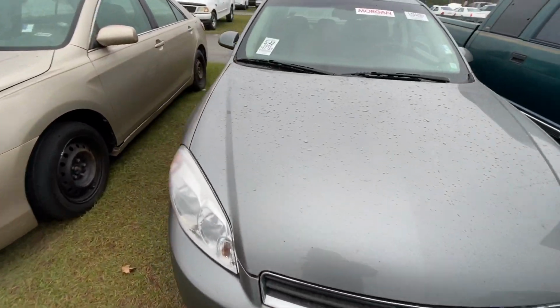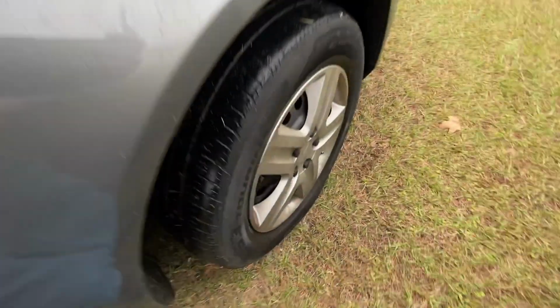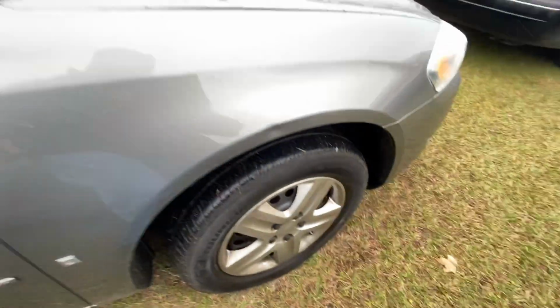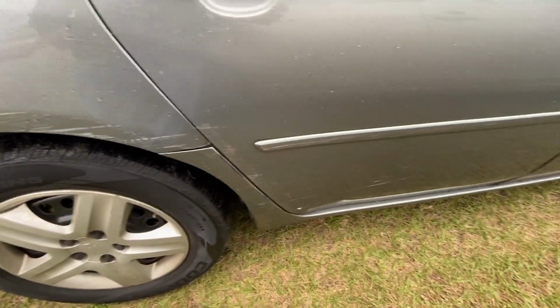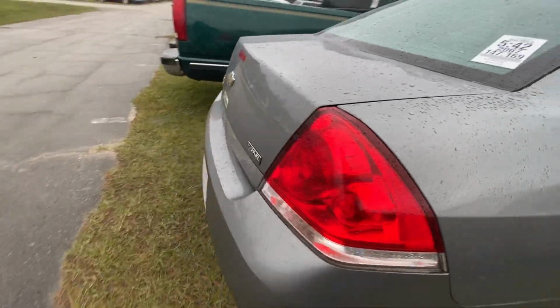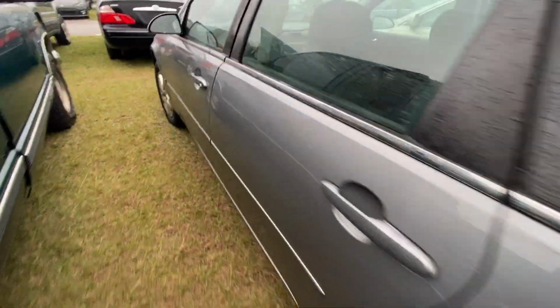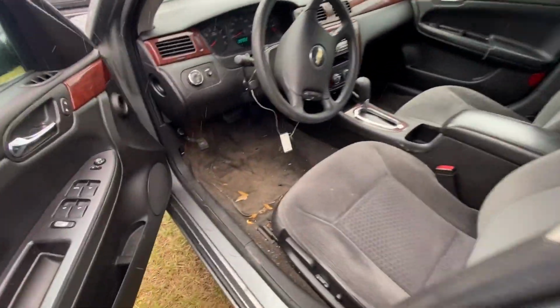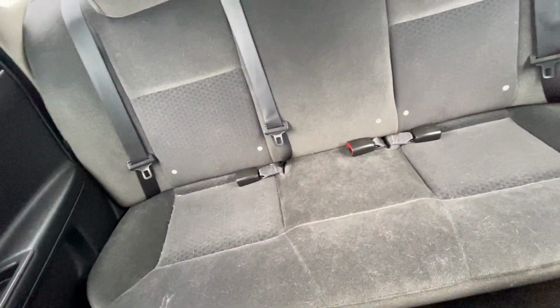Alright, so this one just got back. This is a 2007. It's some more miles. 147. Tires. Same thing. The hubcaps. Scratched on the side. Same car, more miles, no roof. This one doesn't have the split dashboard. This one still has a dog, it looks like, in the back seat.